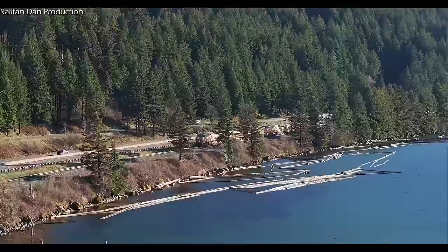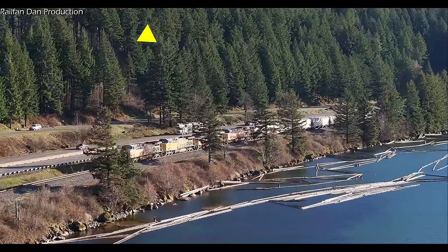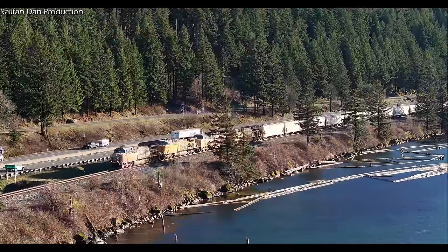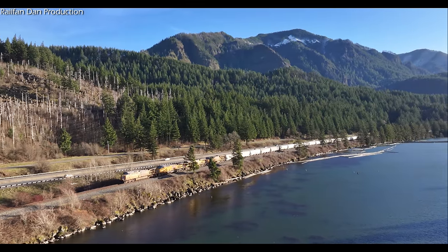We then moved to the very east end of Cascade Locks to capture the eastbound train. This is either a UP grain or soda ash train. A very small hint of the remains of winter can be seen in the mountains above.